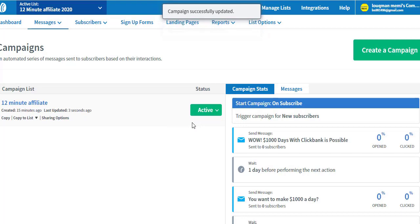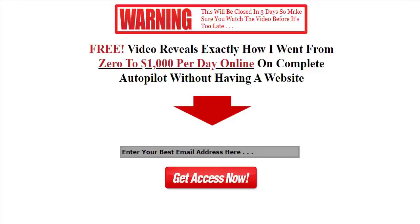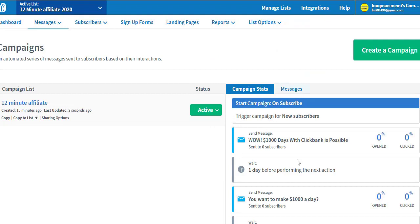And there you go. Now what will happen is, when anyone comes here and puts their email here, they will start receiving these autopilot emails. Okay, now this is very important. Make sure you activate the campaign. If you don't activate the campaign, then guess what? Your emails will not go out. And if they tell you that you need to fix an issue, make sure you fix it immediately.